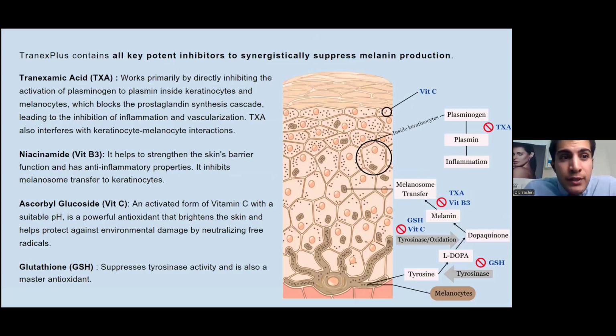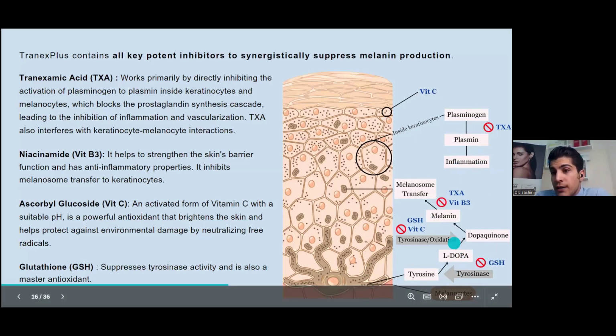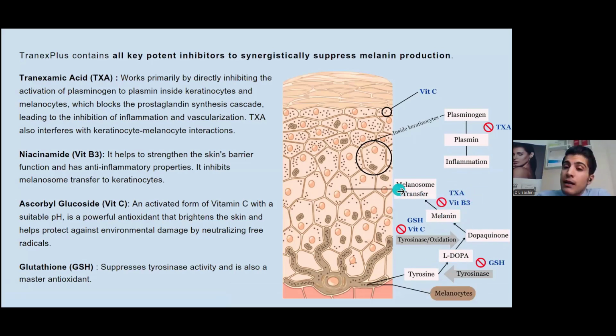First of all, we have tranexamic acid, which works primarily by inhibition of the activation of plasminogen to plasmin. Here we can see it reduces the inflammation. Also, in the diagram, if you check, we have inhibition of the melanin transfer to melanosomes by tranexamic acid. So tranexamic acid is really effective in pigmentation, but the problem before was that injection of tranexamic acid is very painful, and also the longevity of tranexamic acid in the tissue is very low. So with the sustained release technology, and mixing it with two different molecular weights of hyaluronic acid, we make it more sustainable. Plus, it will reduce the pain.